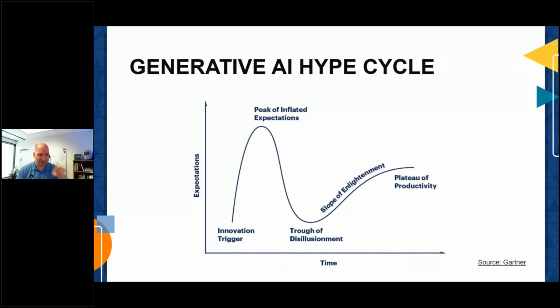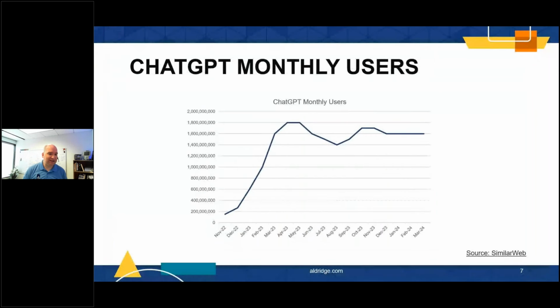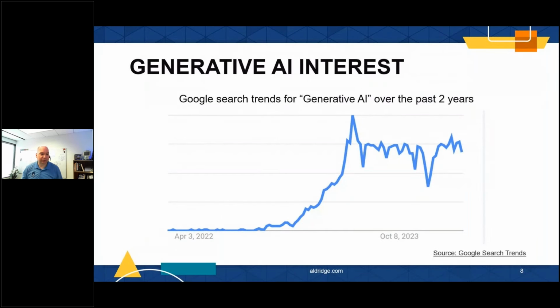Just to illustrate this hype cycle, these are the ChatGPT monthly users over time. So we see that whoop, peak, and then it drops down, and then it starts to level out and balance. We may not hit that same trough because there's this constant influx of people experimenting with the product, wondering what can it do, and it's kind of staying in the public interest, but you aren't hearing it in daily headlines anymore. Similarly, the Google search trends for things like generative AI, boom, big surge of interest, falls off, tapers, and we kind of hit this new level on it.